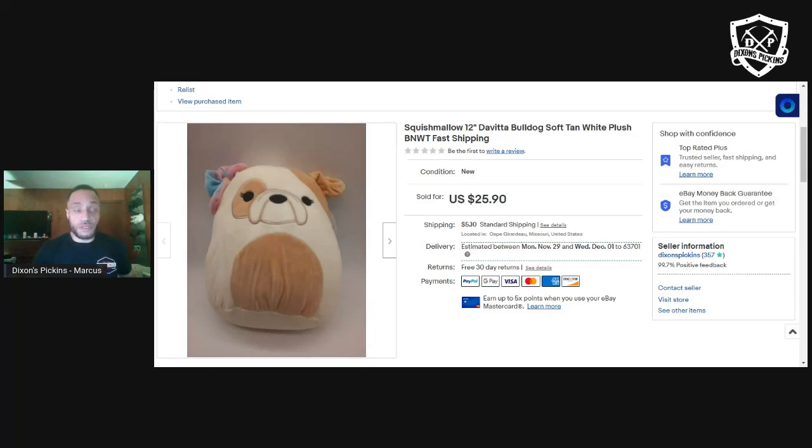These Squishmallows are only worth paying up for if you buy the ones that will sell quickly. Don't go to the store just buying any random Squishmallows. Make sure that they're going to be the ones that will sell quickly if you're going to spend up for them. The best place to get them from is the Goodwill or somewhere cheaper, instead of buying them brand new.